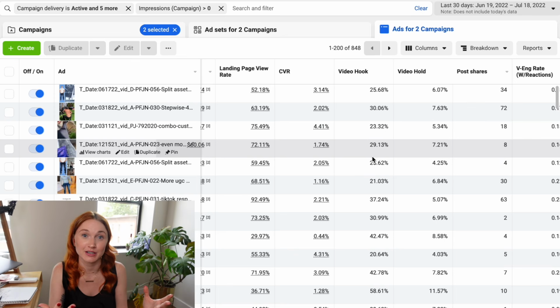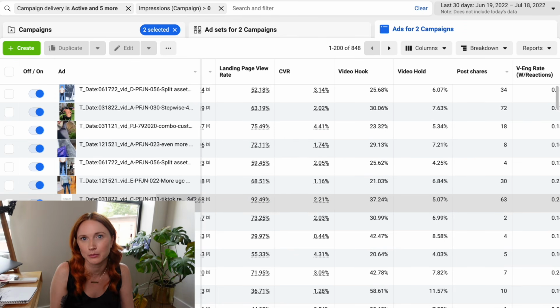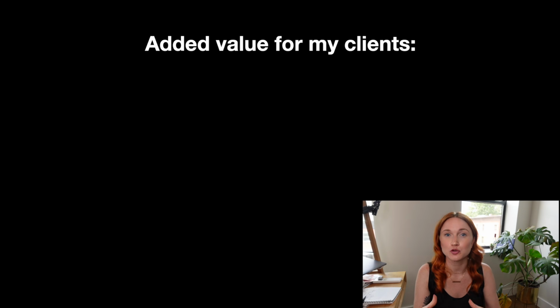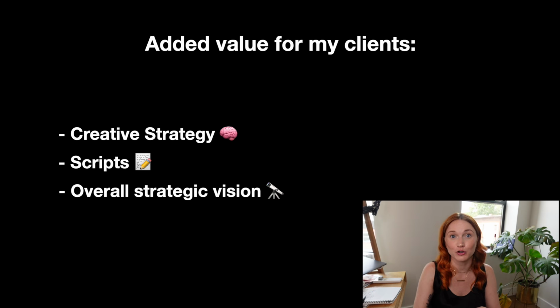So if a client chooses, I can actually go inside of their ad account and look at certain metrics so that I can iterate off of what I know has already been working and what hasn't been working. And ultimately, this is probably one of the biggest things that I can personally provide to a client. It's not just the content. I actually do play a very large role in the actual creative strategy and developing the types of scripts and the overall strategic vision of the ad asset that I'm creating for them.